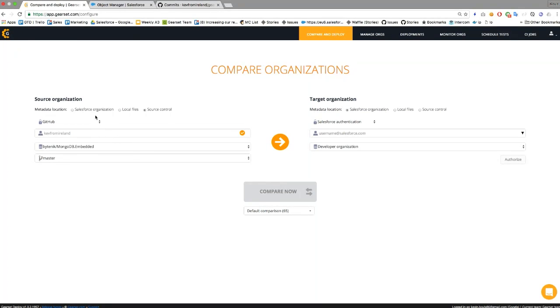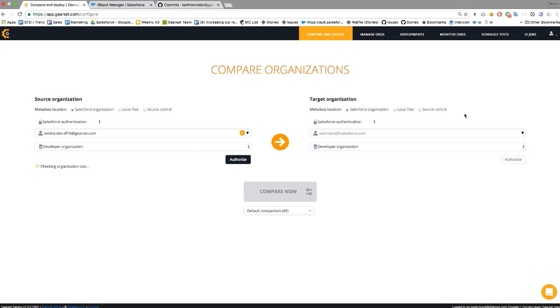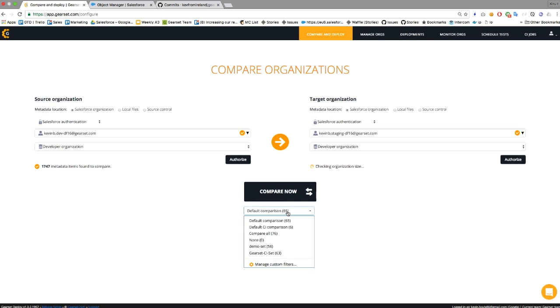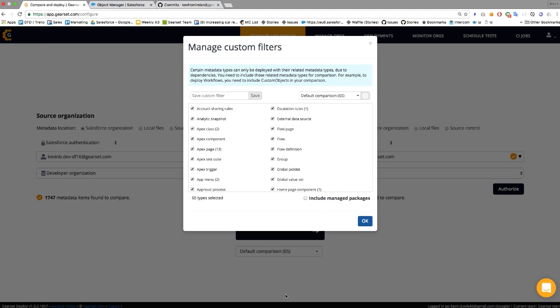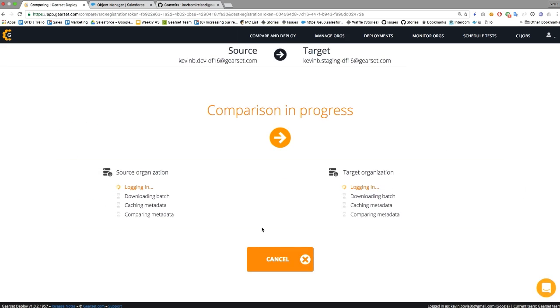So I'm going to just, for this demo, do a comparison between 2 Salesforce orgs. The first one I've got is a fake dev environment, and the other is my staging environment, which I think is this one. You can then choose what types of metadata to compare. So if you've been doing a bunch of work on custom objects or profiles and you know exactly what you want to drill down into, then you can do that, or just leave it at the default. I'll then kick off the comparison.